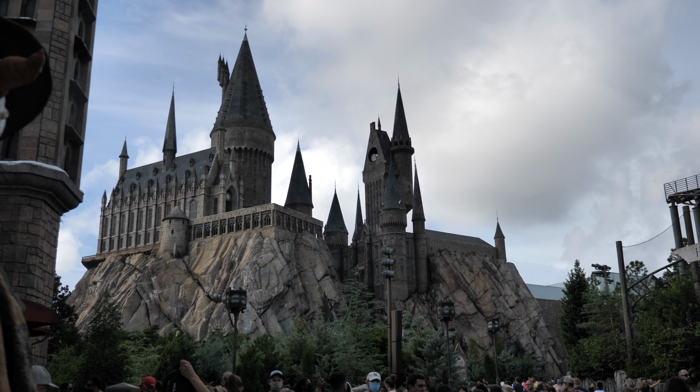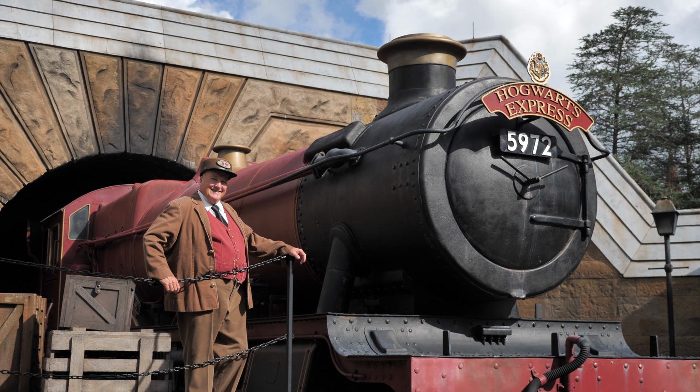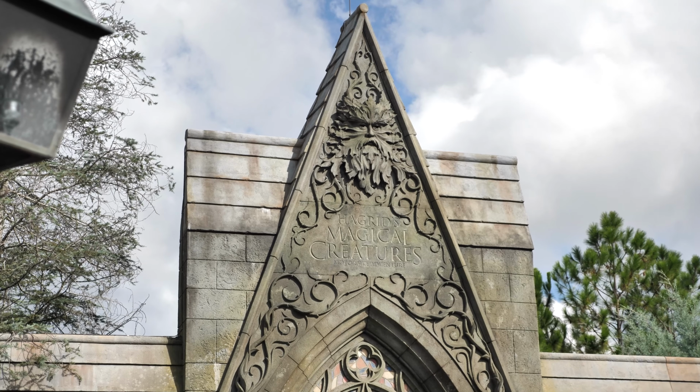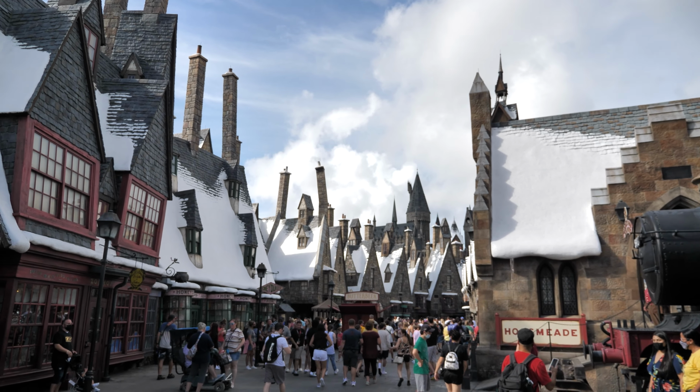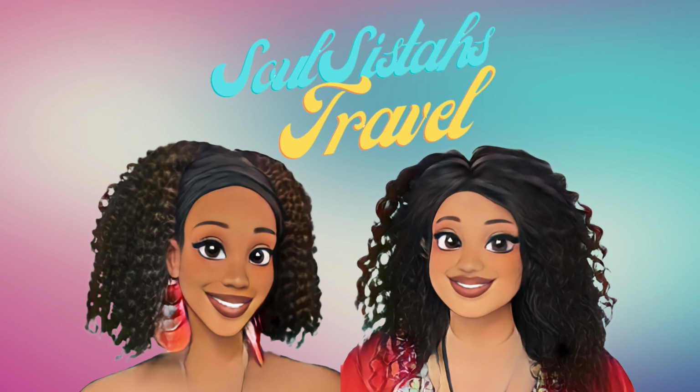Hey guys, we are getting ready to head over to the Harry Potter area to do the Hagrid's motorbike adventure. Now, Hagrid's Motorbike Adventure actually opened in 2019, but it's become a very popular ride in this park. It's actually one of my favorite rides to get on. You get really immersed into the world of Harry Potter. You're going to see some familiar characters, lots of fun.